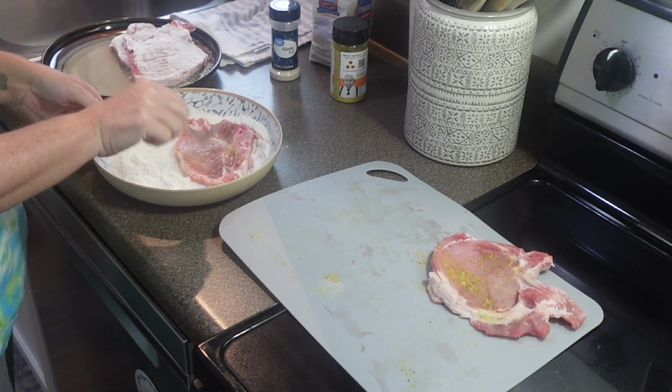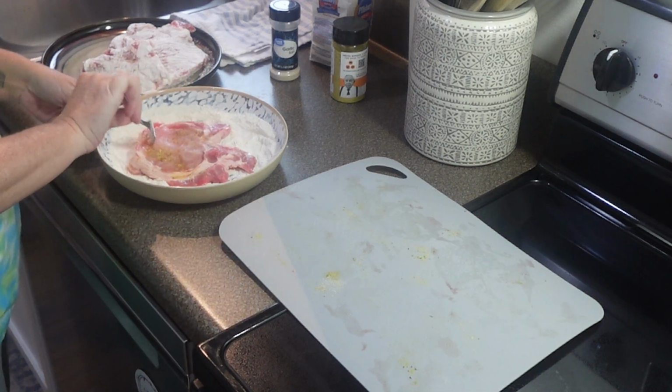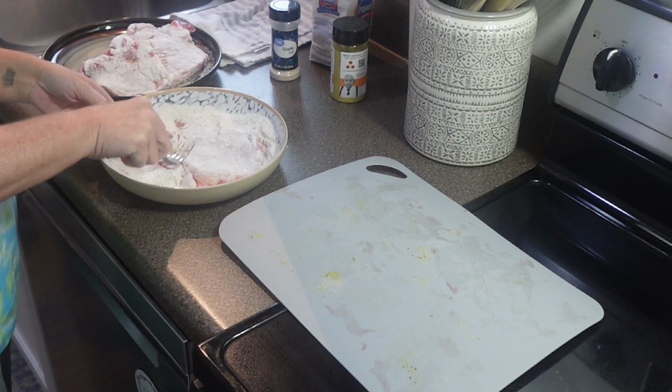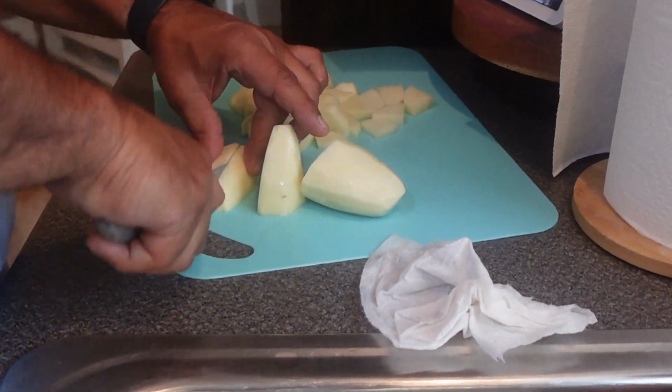So once you have all of your pork chops breaded, you're going to go ahead and add those to your preheated skillet with a little bit of oil. I also add a little bit of butter to mine as well, and you're going to have that over medium-high heat until those are cooked through. So now onto the potatoes.